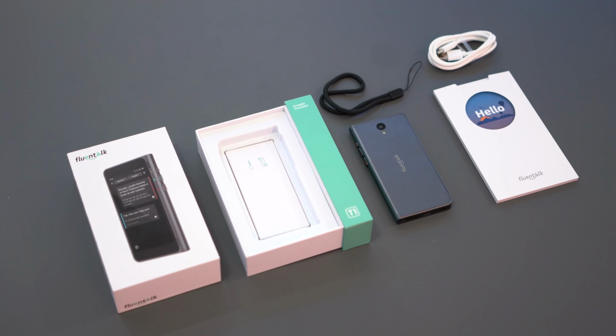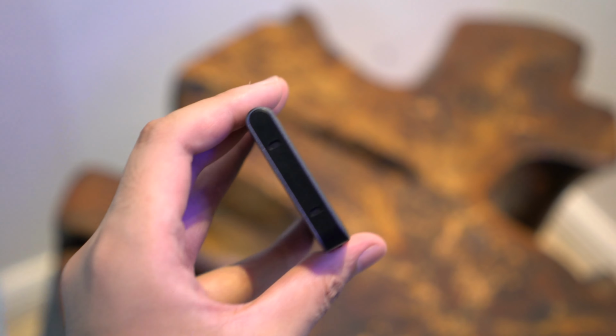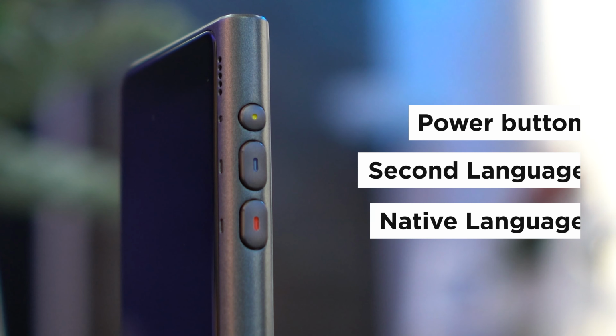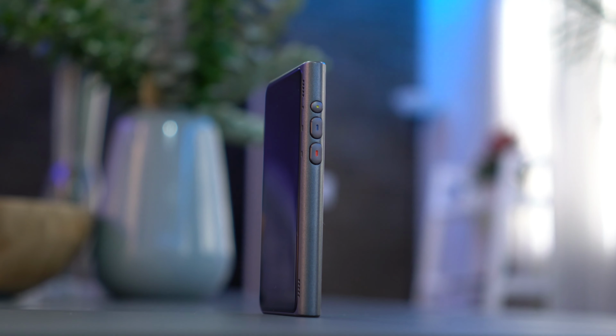Out of the box, the first thing you'll notice from the T1 is definitely the 3 large buttons on the side and the multiple microphones up top and at the bottom. You have a yellow button for power, a red button for your native language, and a blue button for the second language. 3 buttons are prominently designed for the T1's headline feature, one-click translation. All you have to do is click a button of your choice, either red or blue. Speak to it and the T1 will translate it to your preferred language, which then comes out of the device's dedicated speaker grill. Let's try it out.